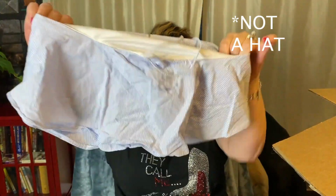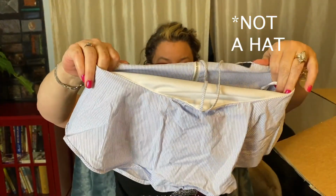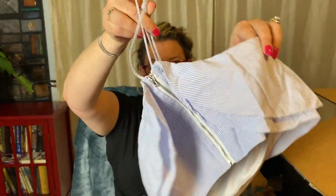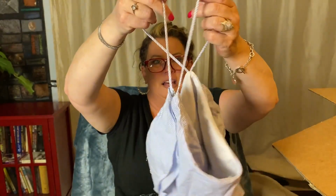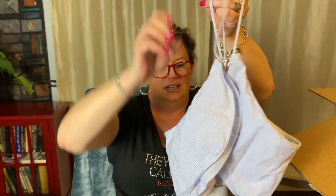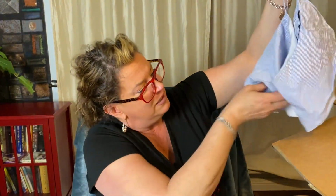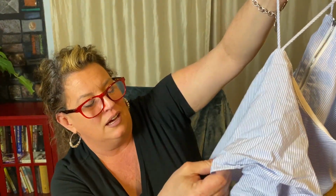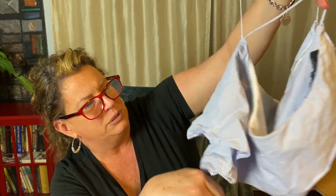Okay, and this is Zara Woman, size small. I would wear it as a hat. I certainly wouldn't wear it as anything else. Maybe an armband? It looks like it's a tank, and here's how the back goes. It zips up and it's like a high tank, like a crop tank. I do like the fact that it's cotton and it's blue and white striped.